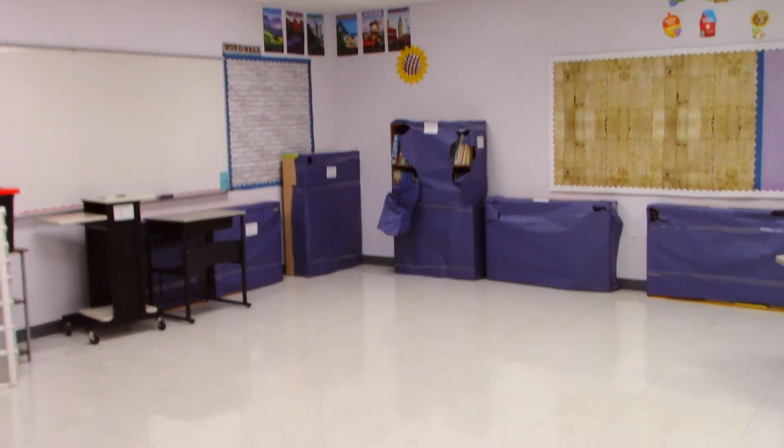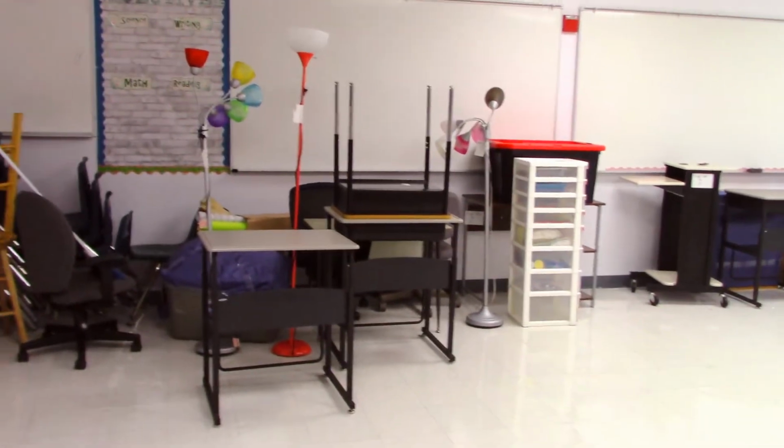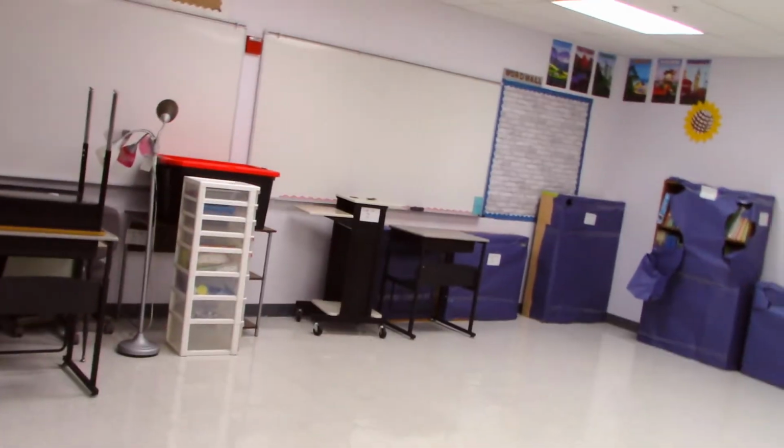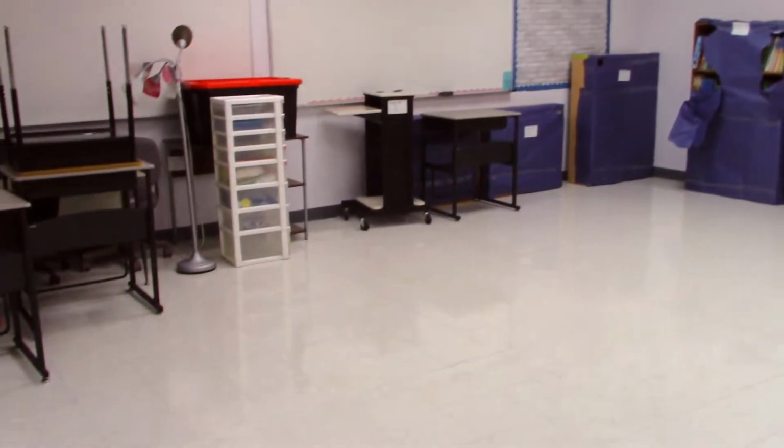The hallway. And then the floor. So I'm going to start moving things around and try and put it where it needs to go. I don't have my desks. They apparently are still needing to put the desks in. So I just have to figure everything out that's not desks. Let's do this.